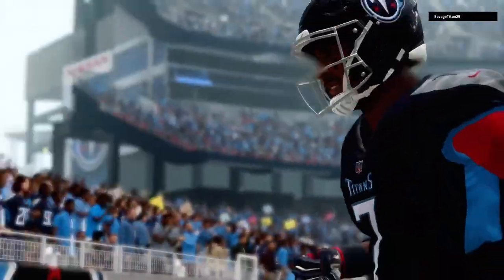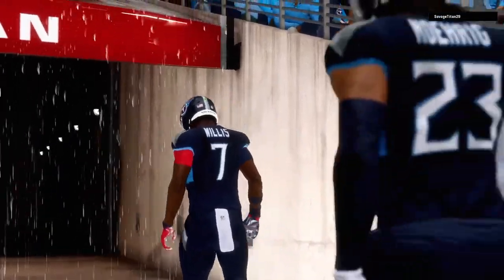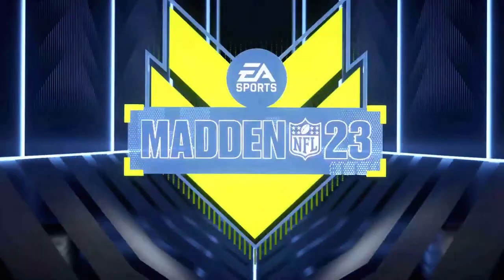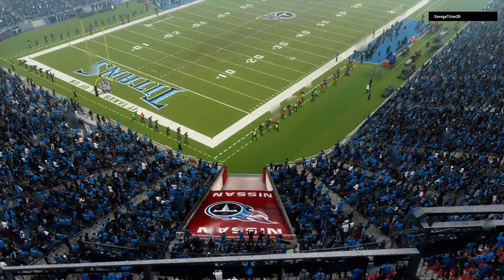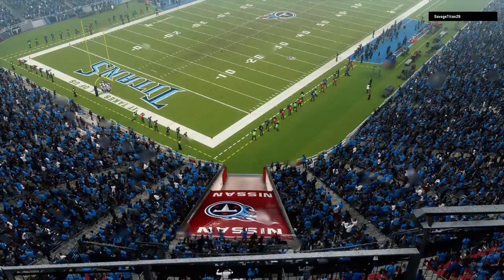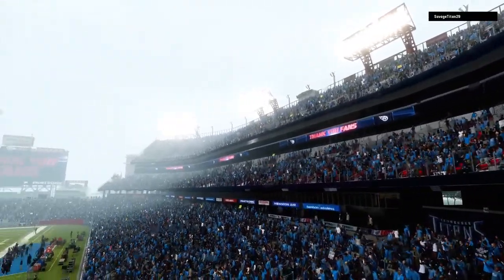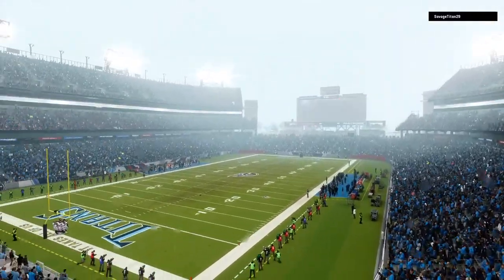So for Jacksonville, the win moves them up to 5-2 now on the year. And they'll have another road date next week with the Indianapolis Colts. Meanwhile, for Tennessee, things are definitely going south quickly as they fall now to 1-6. And they'll look to regroup next week as they head to Houston to take on the Texans.